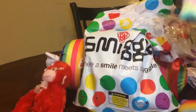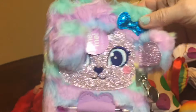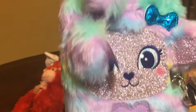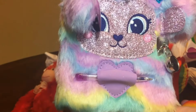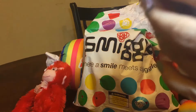This is super cool. Oh, look, it has a little place where it holds the pin and a little heart right here. Look at this. How cute. And it's super sparkly and it's fuzzy. I'm gonna smell it and see if it smells good. Smells good.